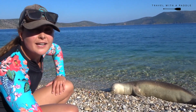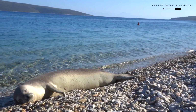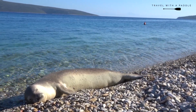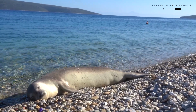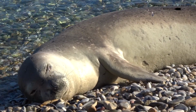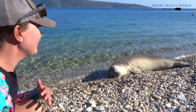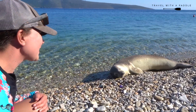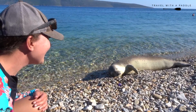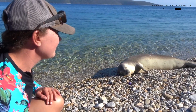We are just so lucky because there's only about 800 of these animals left in the whole of the world. So that's why this whole region is a protected area to look after animals like that. As you can see, it's absolutely dead to the world. Looks like he's starting to wake up now, or nope, he's gone back to sleep again.